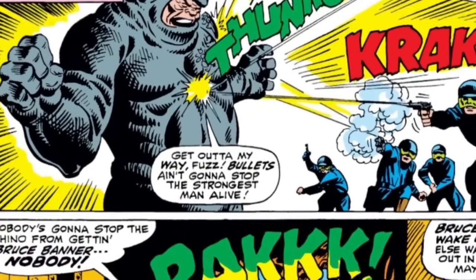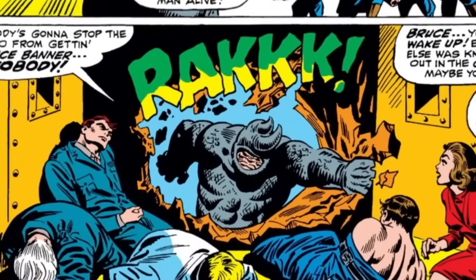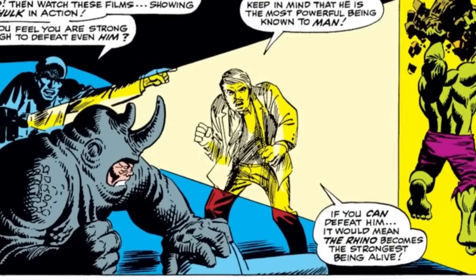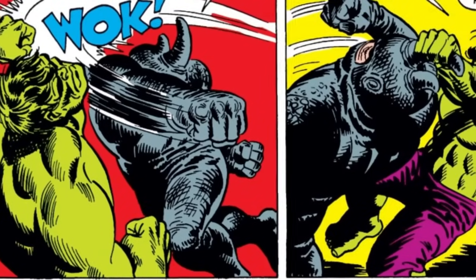And he becomes the Rhino, and this one has a bit more texture, but again, that's just up to the artist. So what's Rhino's job this time? He's going to fight the goddamn Hulk. And he does. For somebody who got taken out relatively easily by Spider-Man, not that Spider-Man's a slouch, he is going toe-to-toe with the Hulk.